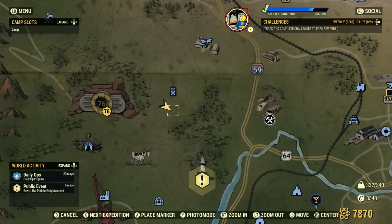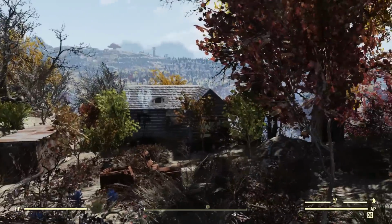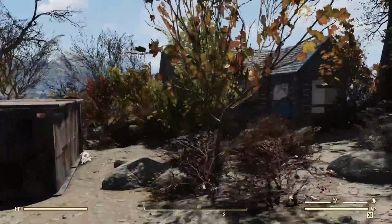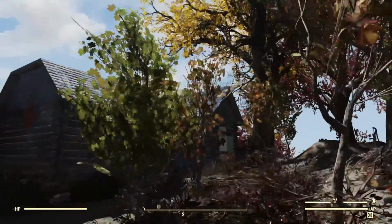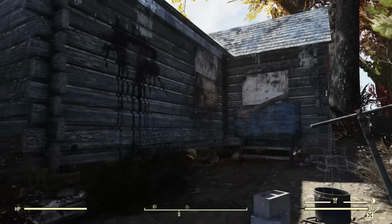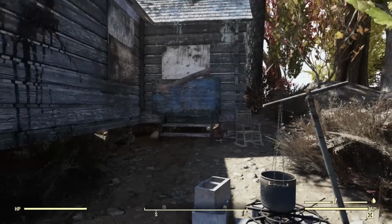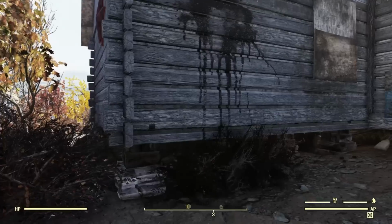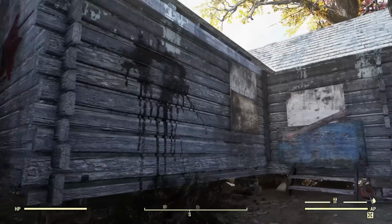So this next strange discovery will also be close to Vault 76. It'll be located right here on the map. Over here, you can find the Sickleman House. There's just some strange things happening at this place. Go ahead and give you guys a tour. You can find some dried up blood outside of the house right here to start off.